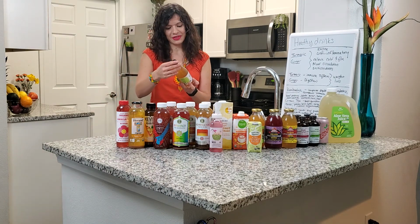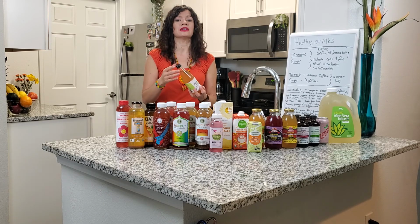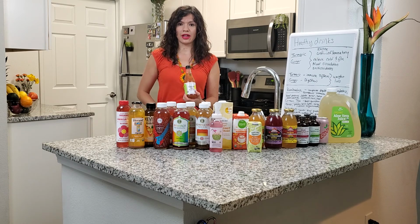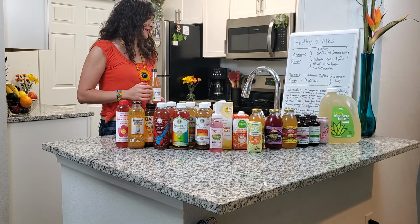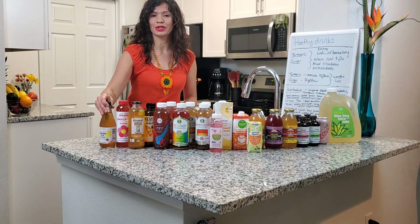So if you have something that has lemon in it, lemon fights bad breath and green tea fights bad breath. This also has mint in it as well, so that'll help with any kind of stomach ache or headache. So this is a nice green tea to drink. Good for heart health, anti-aging properties.